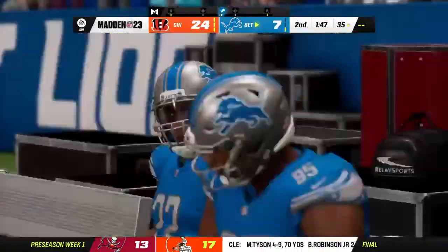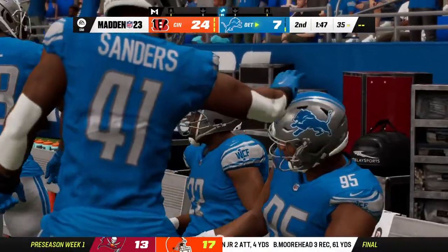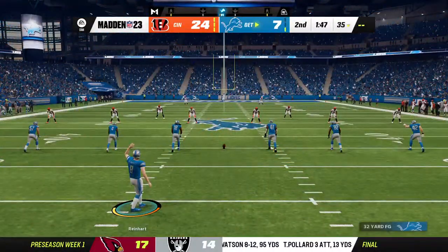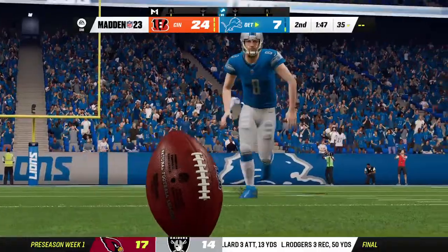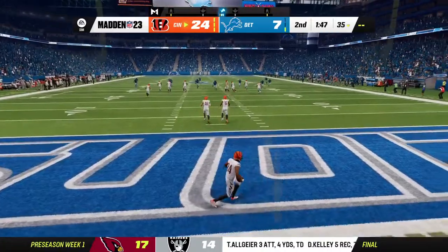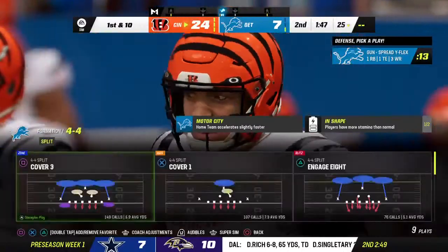Extra point splits the uprights, and that'll make it 24-7. So the defense creating some points, not only getting the interception, but then returning it to the end zone for the pick six. So they'll get another shot on offense following that pick six, and now the kick is away. And this will not be brought out. It's a touchback. Cincinnati set to take over once again.